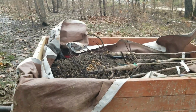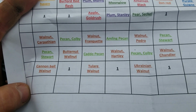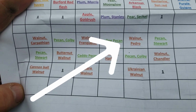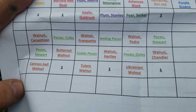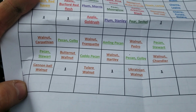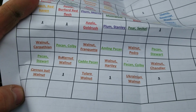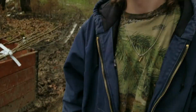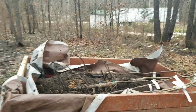Let's grab these trees. Let's look at our handy dandy map. Oh wait, no you didn't. I did. So here's our handy dandy map. But these, Pedro walnut, Colby pecan, Ukrainian walnut, Chandler walnut, those holes are not dug. So yeah, we might have to redo this. So just plant them and then redo it? No. I want there to be some sort of madness to my madness. It doesn't have to make sense to you.